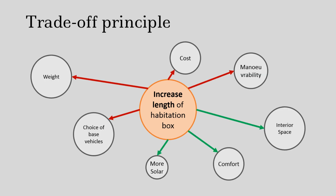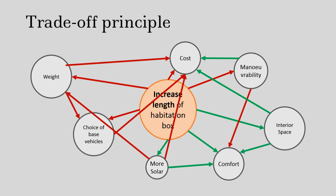And this diagram shows a few variables that increasing the length of the box has an effect on. It will increase the weight, for example, and it will increase the cost of the project, and it will reduce the choice of base vehicles. But it will also be more comfortable inside and give you more space inside to do something with. And it's worth remembering again that as the weight changes, the weight might change again the choice of base vehicles and again the cost, and they're all interrelated and interdependent.